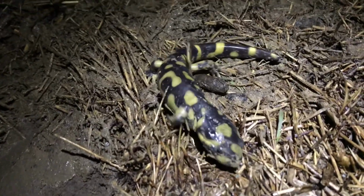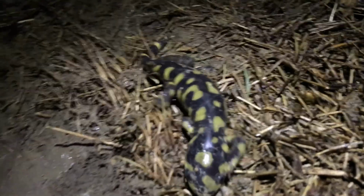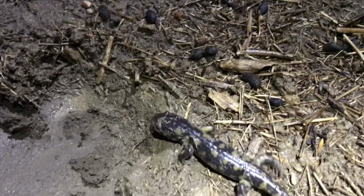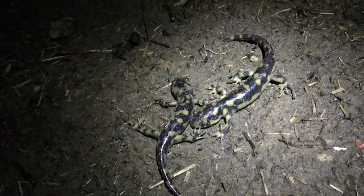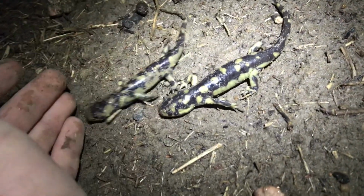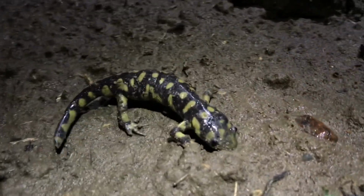All right, and another one right here. Pretty solid coloration patterning on this guy. And next to that one I just filmed, we got one more right there. Alrighty, two more right here. They're in the same hole and I was able to grab them both. But gonna let them go here. All right, and here's another one. All right, here is what we believe is number 15.